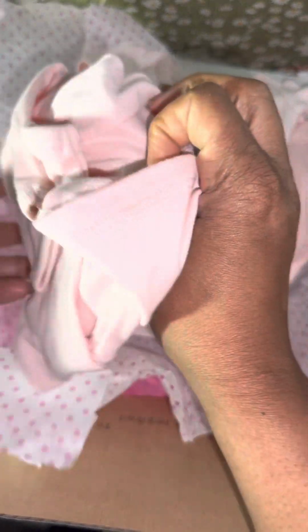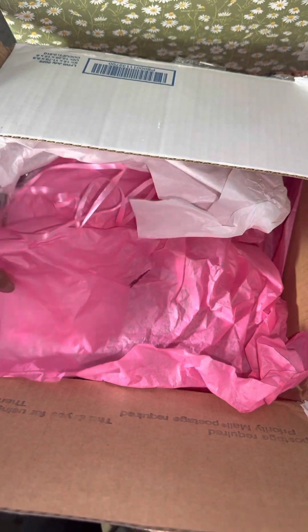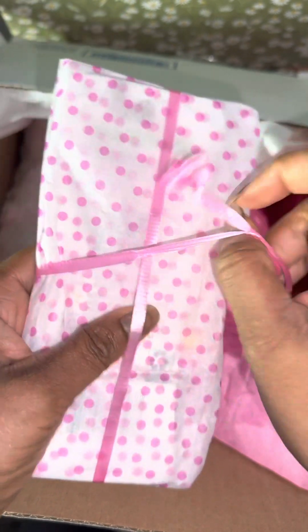And this outfit. So this was one of her picture outfits. And I absolutely love it. It's so cute. Look at that. Absolutely adorable. Okay. Looks like there's one more thing in here. Let's see what this is.